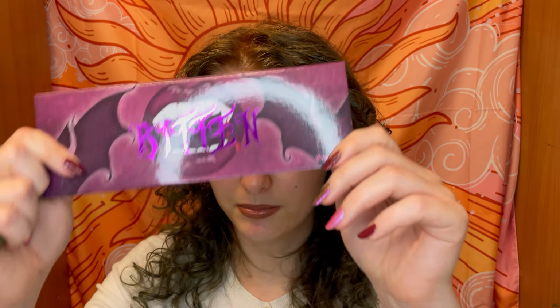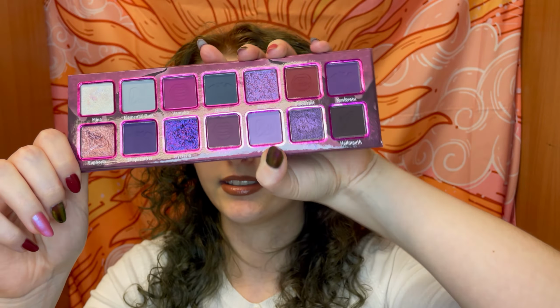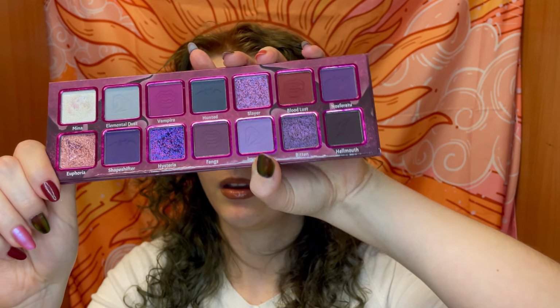Then the Bitten palette, as I said, it only has 2 uses because I'm currently reviewing it. I'm gonna film my last look with this one either later today or early in the morning tomorrow, so that I can release my review of this one. And let me show you how she looks. She's so pretty. She is very anti-Valentine, and I love that.